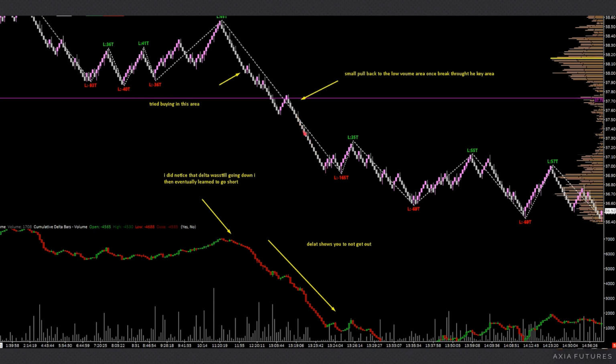Once you've been put on side here, once you've done that little bit at the low, it's got this big delta bar. The trade's like spot on. This is really on now. Don't need to get out.